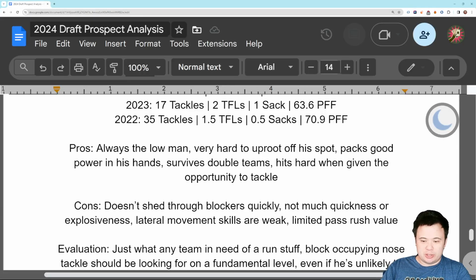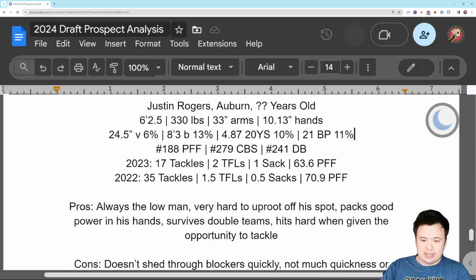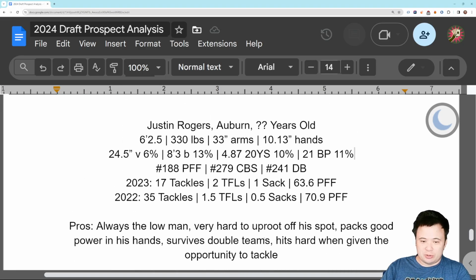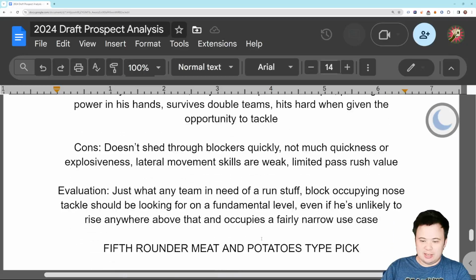I think this is just what the doctor ordered, if you need a rotational nose tackle who can stuff the run and play fundamentally soundly in the trenches. As long as you're aware of what you're getting into with a guy like Justin Rogers, I think it's fine. So, 5th rounder, meat and potatoes type pick, right? There's not a lot of spice here. There's not a lot of flavor, but he's maybe like Cam Young. He gets on your team, he knows his role, he stays in his lane, and he does his thing.